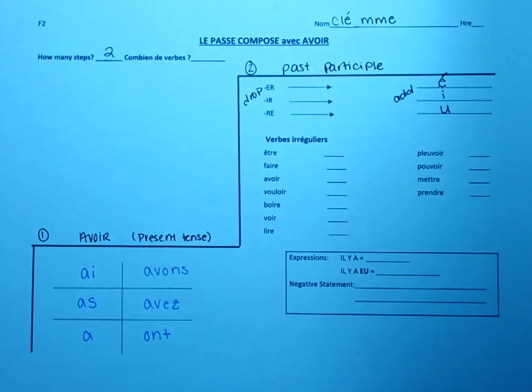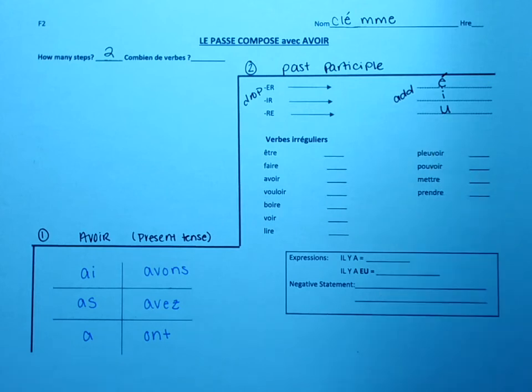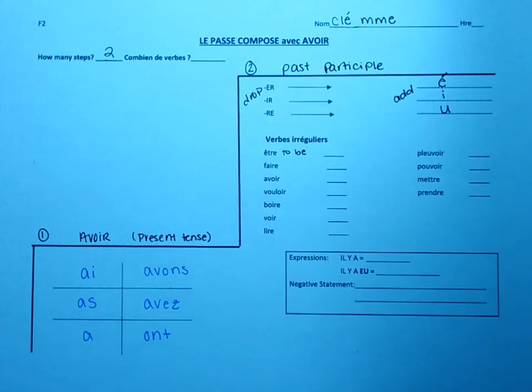So the first one, let's talk about être. Être is the verb to be. I'm also going to write what these verbs mean so you have that little list too. So it's the verb to be. In the past tense, it's been, like I had been happy, etc. The past participle of être is été. Été with accent aigus, like the word summer. Faire is the verb to do or to make. So to do or to make. And faire in the past participle is fait, like one of the conjugations.